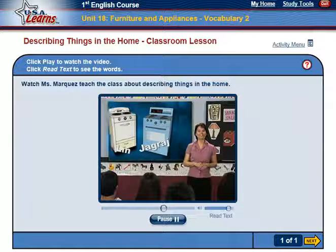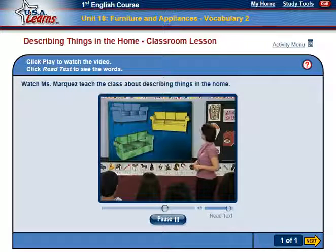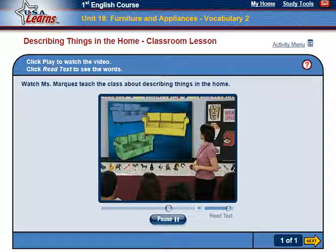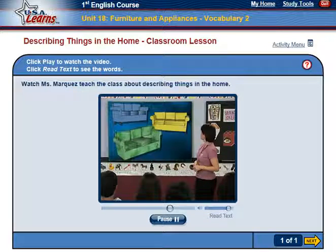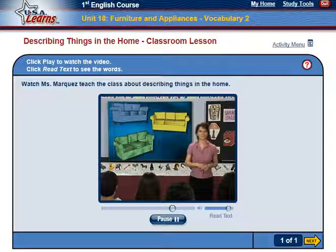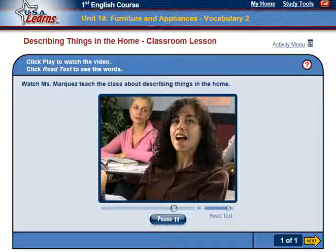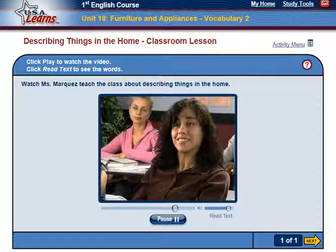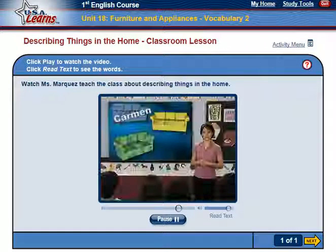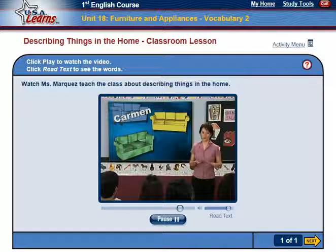Now let's look at some sofas. I have three sofas. One is in excellent condition. One is in good condition. And one is in bad condition. What do you think? Which one do you want? Carmen. I want the one in excellent condition. Does anyone want the one in poor condition? Okay, no one wants the one in poor condition. It doesn't look very comfortable.